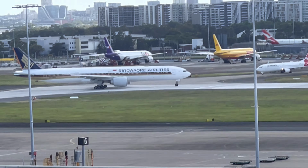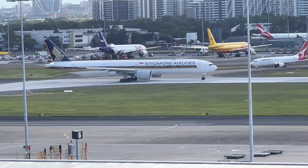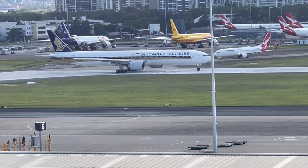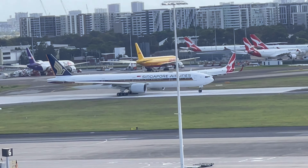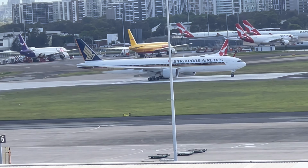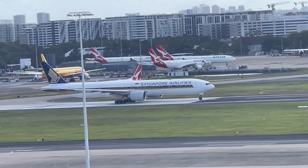Here is the Boeing 777-300ER Singapore taking off. And it's coming. Let's see if it takes off straight away. So it's gonna sound really nice. Can guarantee. Yep, takeoff.